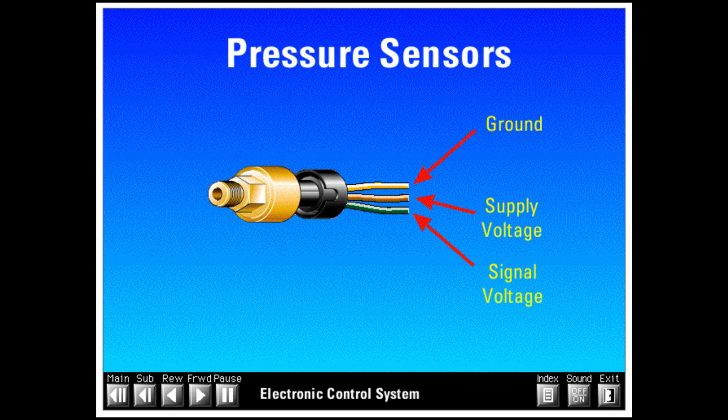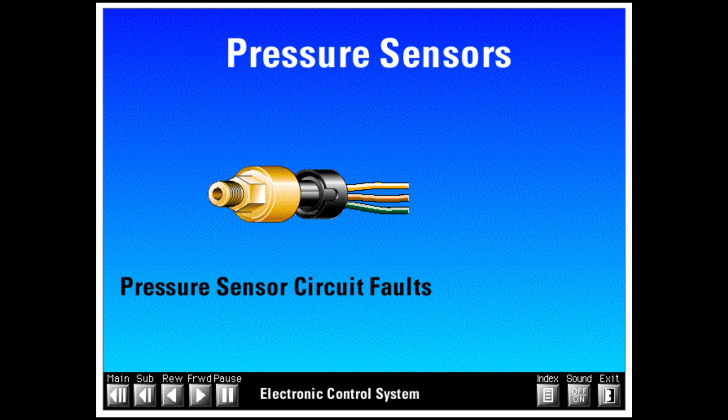This signal voltage varies with changes in the pressure of whatever the sensor is monitoring. The operating range of the signal voltage is slightly greater than 0 volts and slightly less than 5 volts. A typical operating range for signal voltage is 0.5 volts to 4.5 volts. The ECM also determines if a sensor is shorted or open by monitoring the signal voltage.